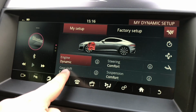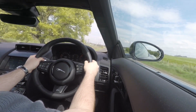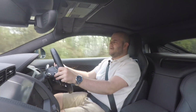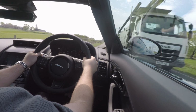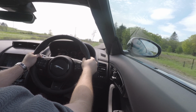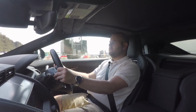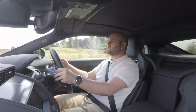Let's unleash the beast. Now this is the wildcat that we're expecting from a 110 grand Jag. This F-Type has a supercharged V8 with 575 PS and it can do 0 to 60 in just 3.5 seconds. I'm glad it's all-wheel drive, because all of that power going through the rear wheels would just be uncontrollable. But this gives you so much confidence. You want to just keep pushing it.